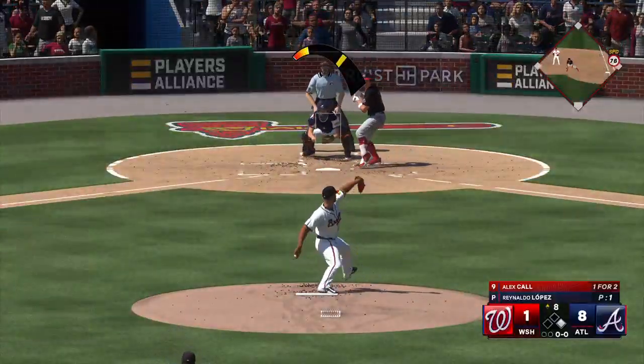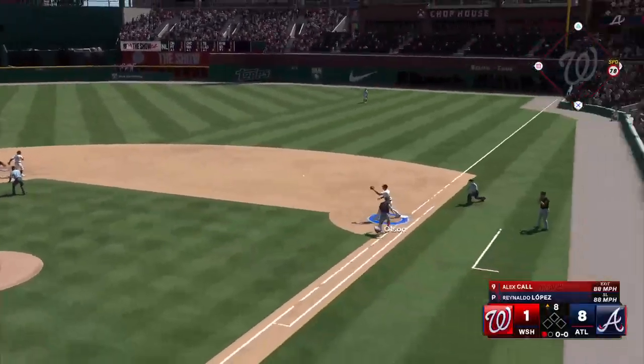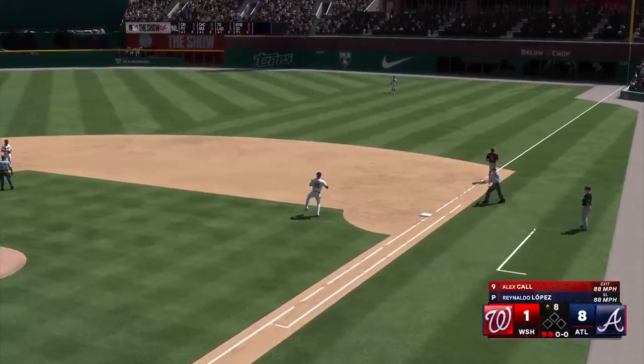So, man aboard, Alex Call digging in for the Nationals. Culberson, off-balance beat, out. There's one. A sensational double play.